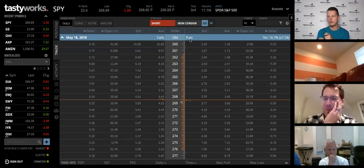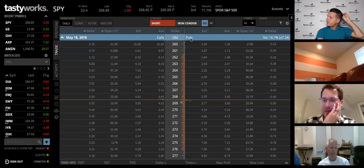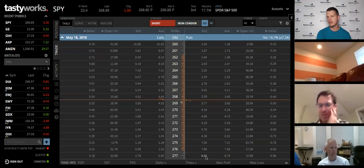The puts are a right to sell the stock at a particular price within a time frame. Correct. Yes. So puts in the money, let's say 277. The 277 gives you the right to sell SPY at $277 whenever it's only trading at 269. So you can think of this as like a voucher. It gives you something you can turn in to get something of value.